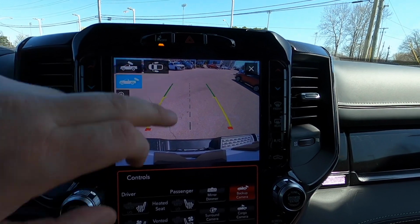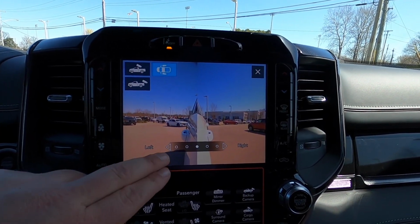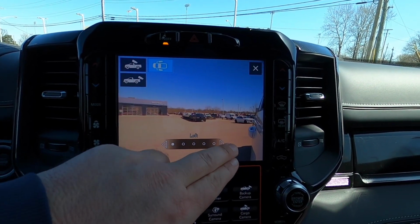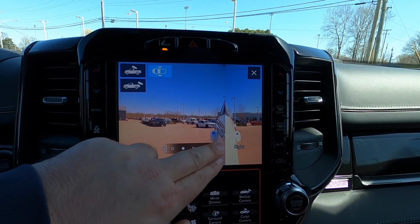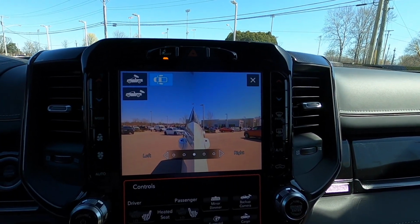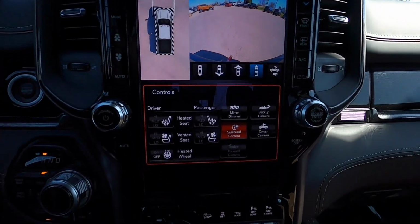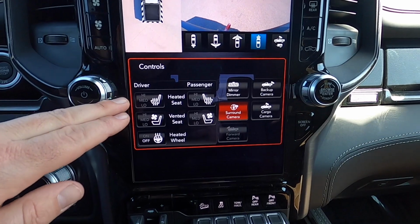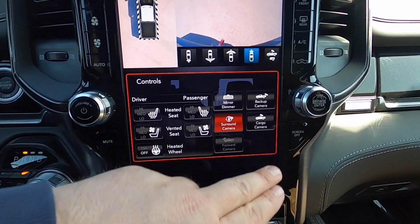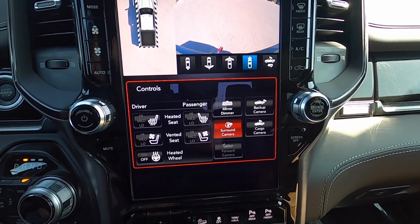Cargo camera there. And this is your split cameras for your left and right, which are mounted in the mirror housing. And you can actually move those a little bit more to the left. And then, of course, a little bit more to the right. The touch capacity on this isn't acting the greatest. And you can also see down here within the controls, you also have controls for heated and ventilated seats, heated steering wheel, your mirror dimmer, backup camera, cargo camera, surround camera, forward-facing camera. A ton of cameras on this vehicle.